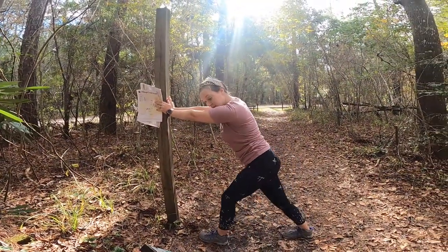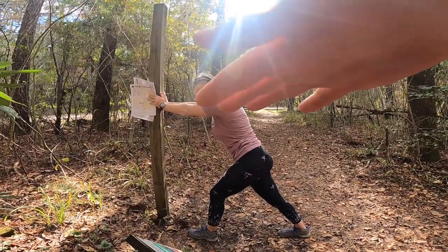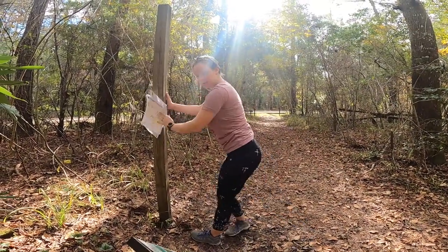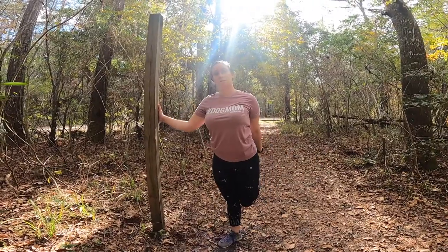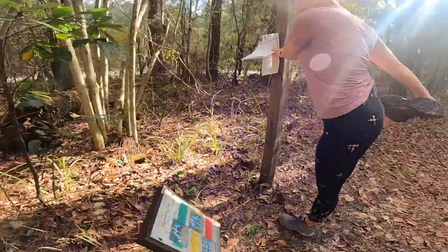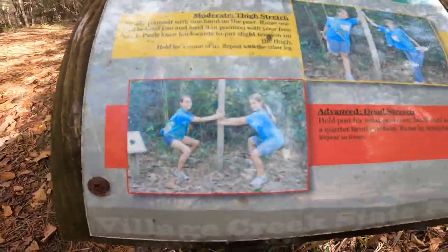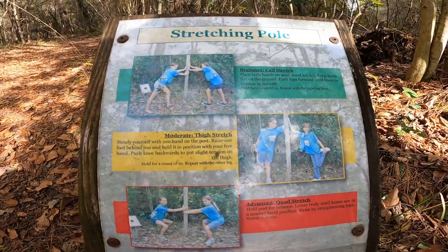Okay. Nailing it. You are nailing it. Look at those angles. The sun's coming in from behind you. It's like an angel. Classic thigh stretch. These little girls are so cute. Look at all their badges. Very fun.